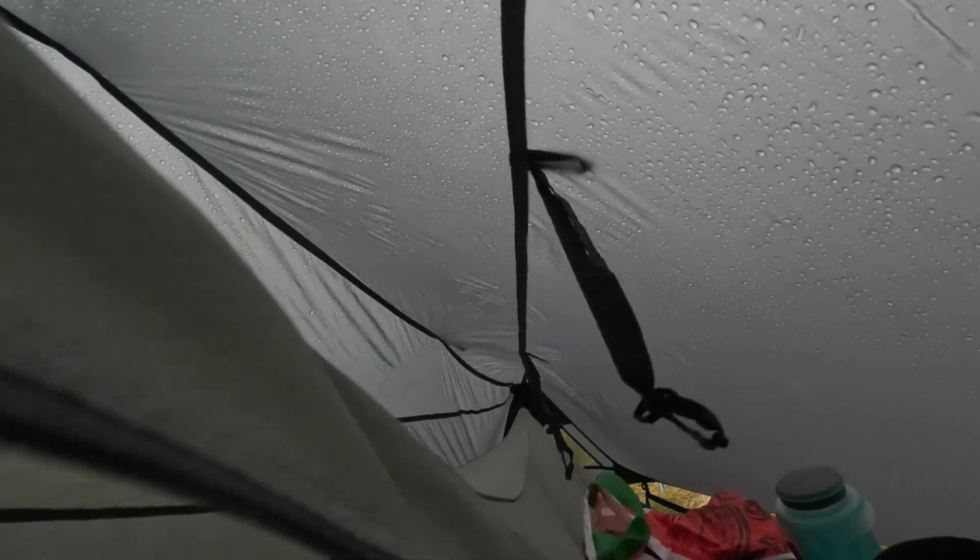But there was heavy rain in the night, and then it stopped, and now it's gone to a moderate prolonged rain, and there's zero water ingress. But yeah, it's been a nice night.